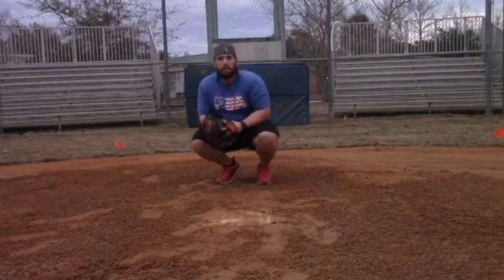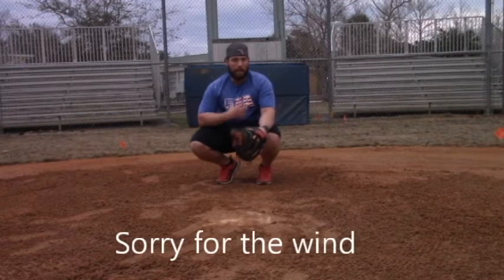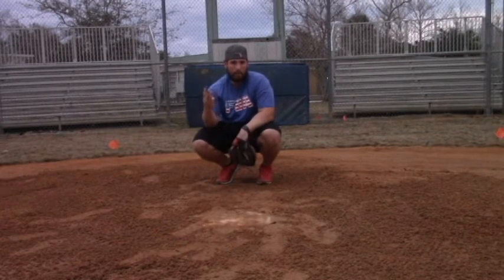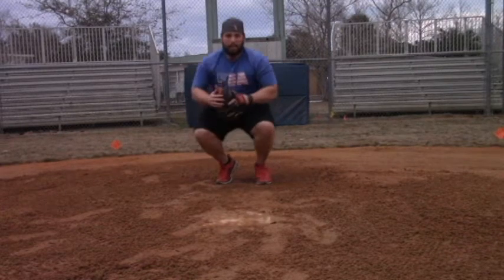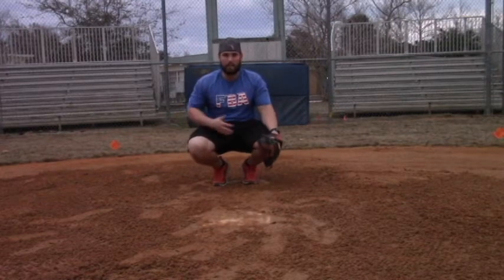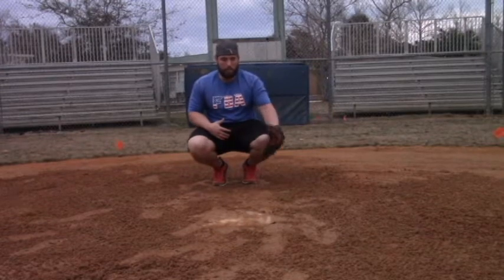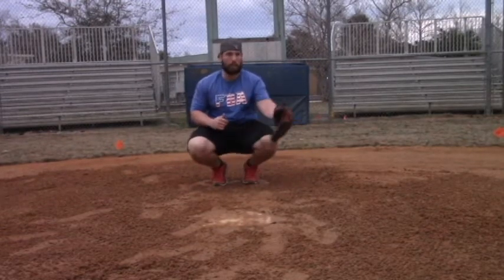All right, so the first thing we're going to talk about is the stances of a catcher. For me personally, I consider there to be three: sign giving, primary with nobody on, and my secondary with runners on. The big thing that I see, especially at a young age, is kids don't necessarily have a consistent setup with where they're going to be. Sometimes their glove may be here on the ground, where it's blocking something.